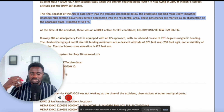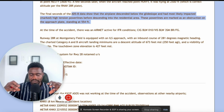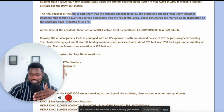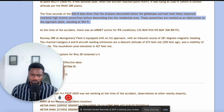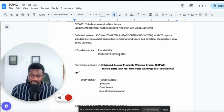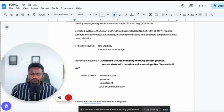And this is something I call human factors. In maintenance, we have something called the dirty dozen, and the dirty dozen are human factors that play a negative role in causing aircraft incidents. These were actually listed because aircraft incidents have already happened previously, and these are the factors that actually cause those incidents. I'm going to give you guys a list of human factors that I feel played a huge role in this incident happening, and what we aircraft maintenance engineers can learn from this, right?